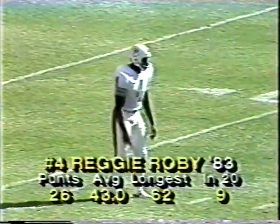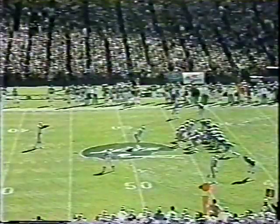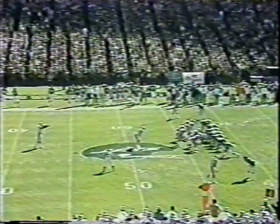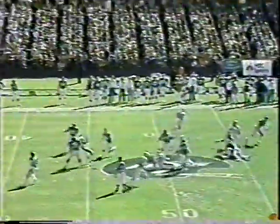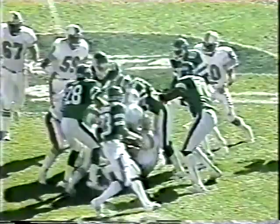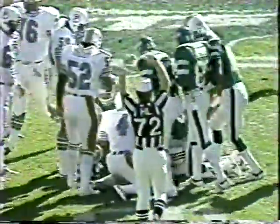Reggie Roby, he's a story in itself. I don't think there's a more powerful leg in all of football than this man. He can kick it right out of the stadium. Two-step kicker from Iowa. Watch how high he gets it. And that'll be the Jets' ball at the 50-yard line. Darrell Ray blocks the kick. Number 28, Ray.